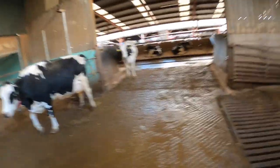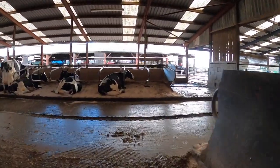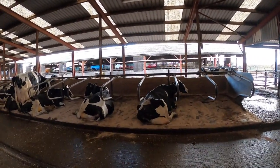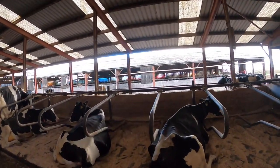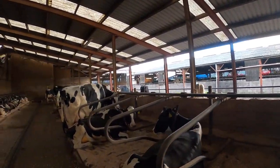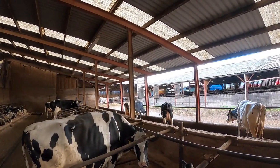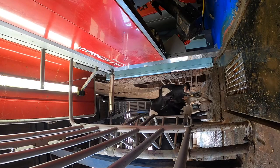As I was saying, there's another shed over there with another two robots in. So that makes our 5 robots, and that rounds the total up to around 250, 260 cows milking. Just over there, we've got a dry cow shed. So basically that's how the robots work, and it's all voluntary. It's all based around the cow.